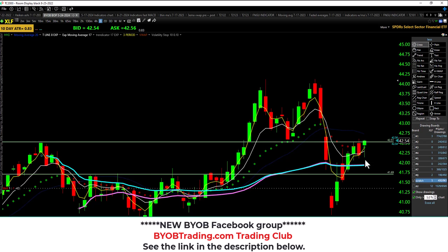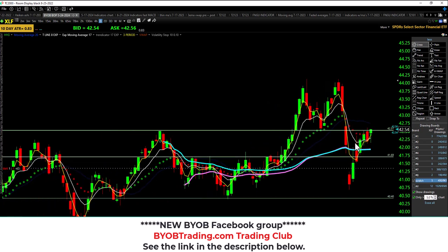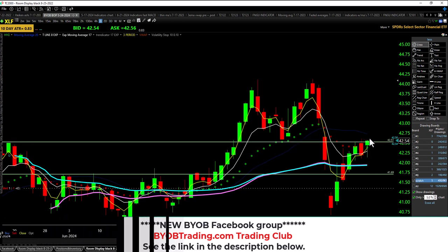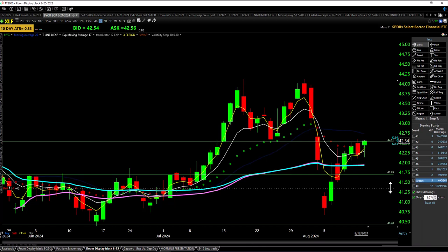Kind of an inside day: higher low, lower high, closing over the bullish trap and over the 17 EMA. Looking like after all these days up, we're going to probably set the higher low. I'm just preparing you for a possible rise up and pull down in the near future. We'll see. I'm not saying that's what's going to happen, but it's kind of feeling that way. All right, so there's XLF.